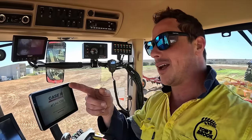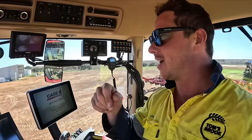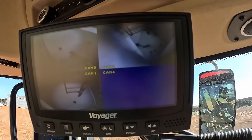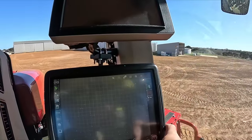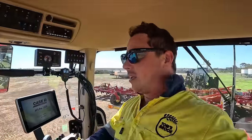Right, the controller for the screen up there is actually in the barn grill. I've got to get everything in here, but cameras are on. Obviously I haven't got the other screen on because I don't have that. If we go on here, configuring ECU. Now I will obviously run the fans up. If it won't be today, it'll be tomorrow.